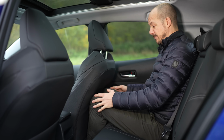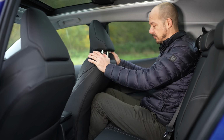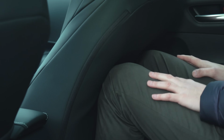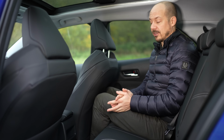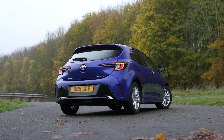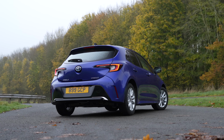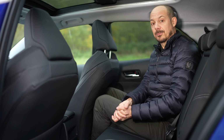As you can see, the main problem is knee room. I'm just over 6 foot. The seat in front is set up for my driving position, and well, not very comfortable at all, to be honest. Most cars in this class, but particularly the Leon and the Focus, have way more space. And that is something worth bearing in mind if you're looking at the Corolla as a proper family car. But if you only have young children, or you only need to put adults in the back occasionally, then this will be up to the job.